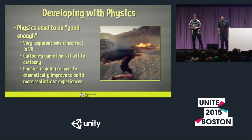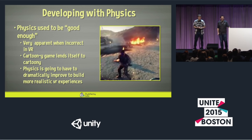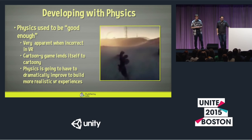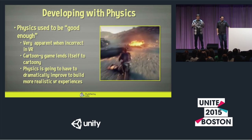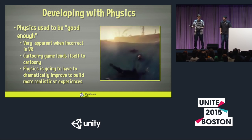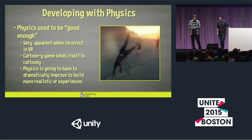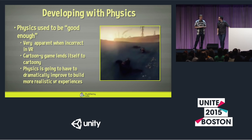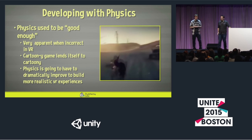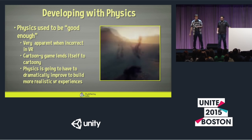So physics used to be good enough, but in VR, things that are incorrect are obviously incorrect. In Job Simulator, because the game's a little bit cartoony, we can get away with some physics acting up. But the more that you go realistic in your games, the more that physics could actually break presence and make that world feel less real. So physics, I think, has been kind of stagnant for the last little while, and I think a lot of companies need to jump in and do a lot more development on making more robust, more reliable physics systems.